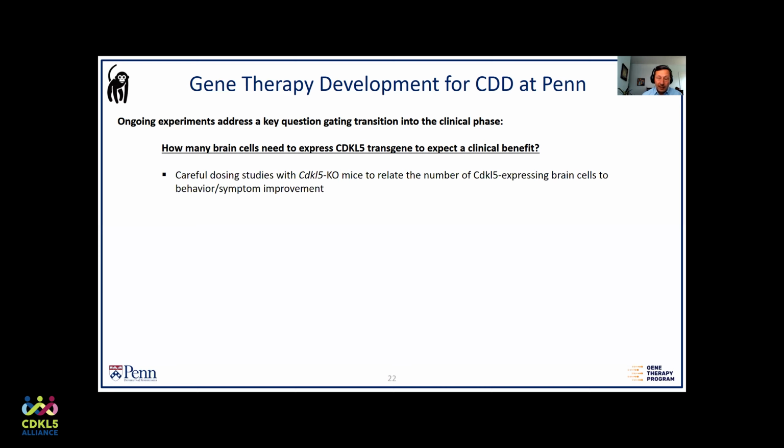We're pursuing two lines of experiments to address those questions. The one consists in careful dosing studies with CDKL5 knockout mice to relate the number of CDKL5 expressing brain cells after gene therapy with behavior and symptom improvement. And that will really tell us what is the threshold, what is the absolute minimum number of CDKL5 expressing cells a brain needs to function at least somewhat normal. So what's the lower level we need to achieve? And of course, we want to achieve a lot more than that.